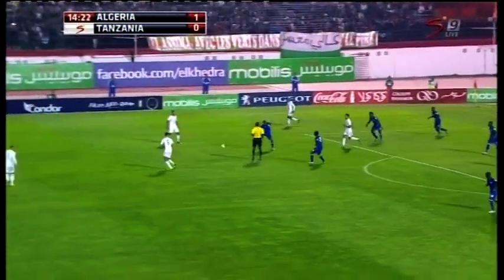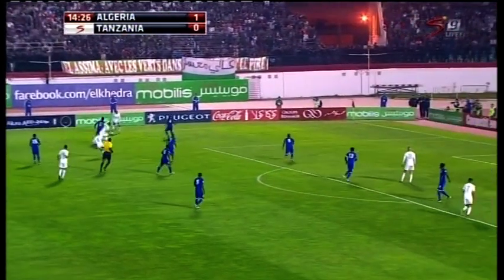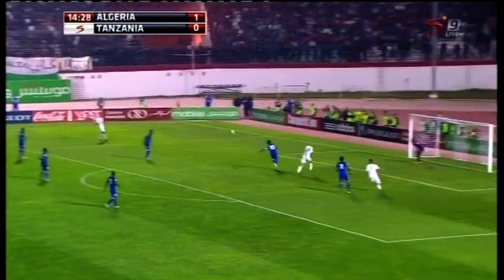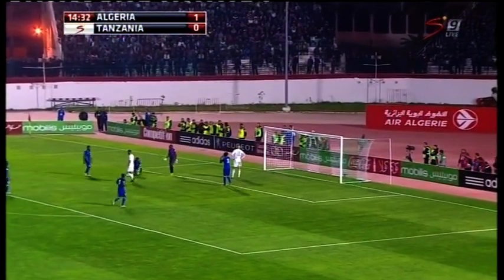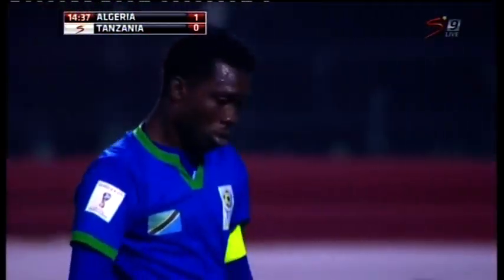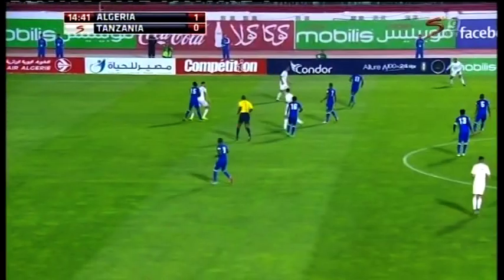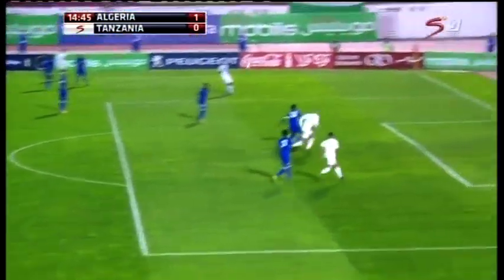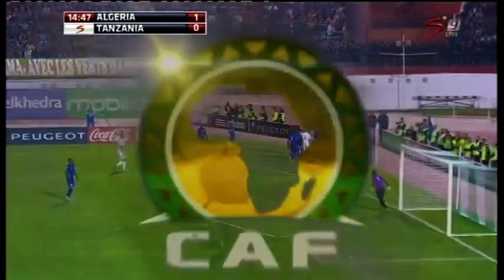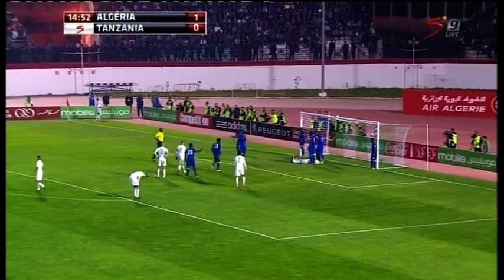Just penetrate and probe with quality balls from the flanks to the Algerians. Wide again from Nabil Bentaleb. Again looking for movement off the ball, scrambled away to safety, cost of a corner from Elias Maguri. It happens when you're put under pressure. The variation in terms of the crosses in swing this time around, desperate defending. They've got a corner to defend.